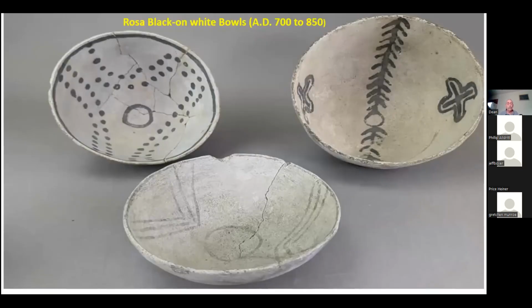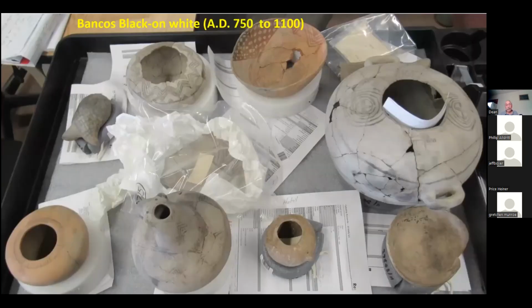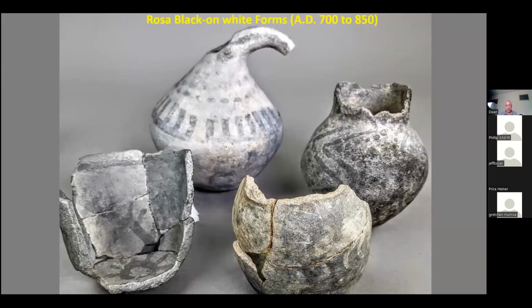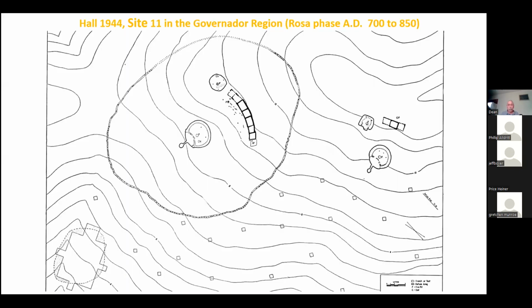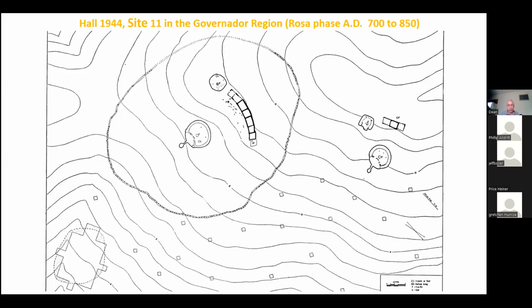They're mostly represented by bowls, but simply decorated jars are also sometimes reflected, and the paint is mostly an organic or vegetable paint. There's also a brief experimentation in the use of a really clumpy glaze paint, particularly in the highlands around the Durango area.